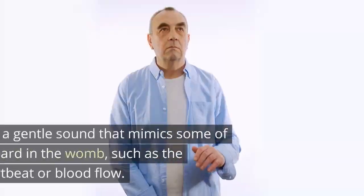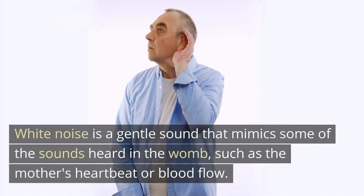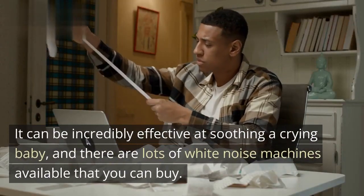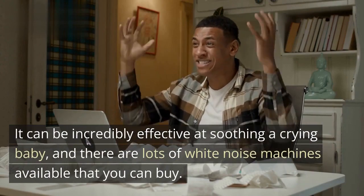Tip 2. Use white noise. White noise is a gentle sound that mimics some of the sounds heard in the womb, such as the mother's heartbeat or blood flow. It can be incredibly effective at soothing a crying baby, and there are lots of white noise machines available that you can buy.